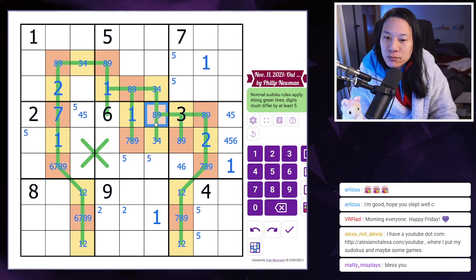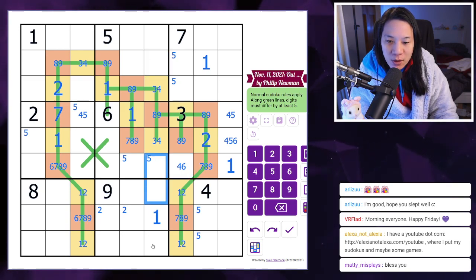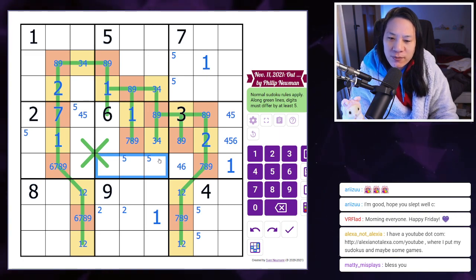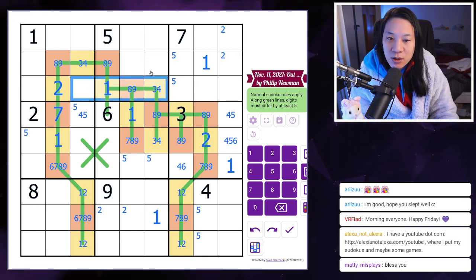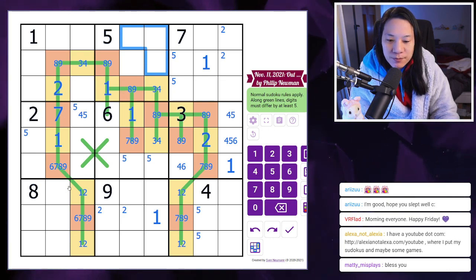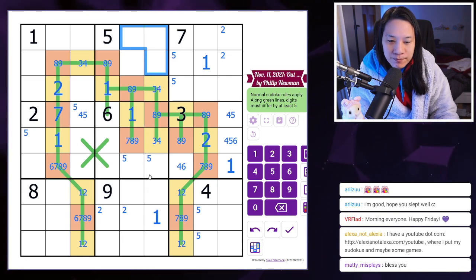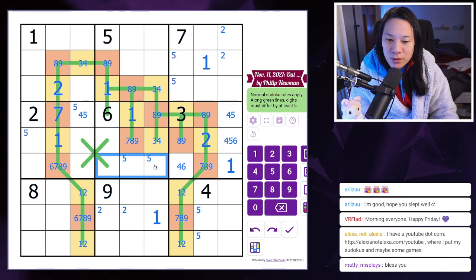Okay. So where can I put a 2 on this column? 2 must be here. It's not very useful. The 2s are up there. Oh, suppose I can pencil mark in those 2s. 2s are kind of anywhere up there, though. The 2s can be down here as well, so... No, I'm not getting much out of that.